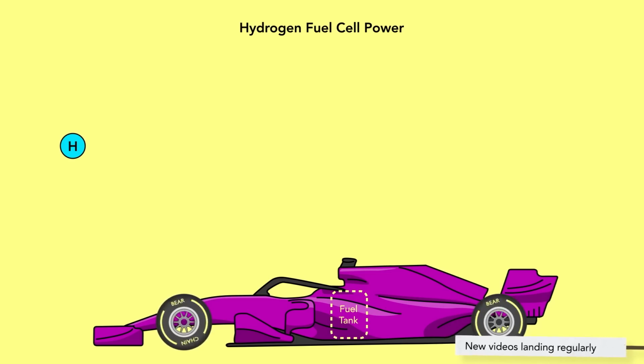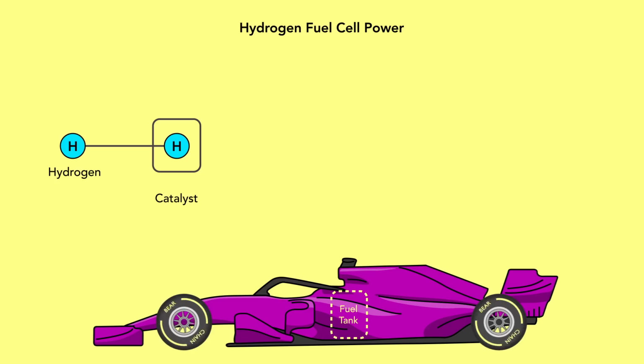So how do we get the energy out of it? Well, first we're going to put the hydrogen through a platinum catalyst, which will split the hydrogen atoms into their nuclei and electrons. So we leave a bunch of positively charged hydrogen nuclei over here, which we're just going to leave here for now, and a bunch of negatively charged electrons, which are going to do all of the work.